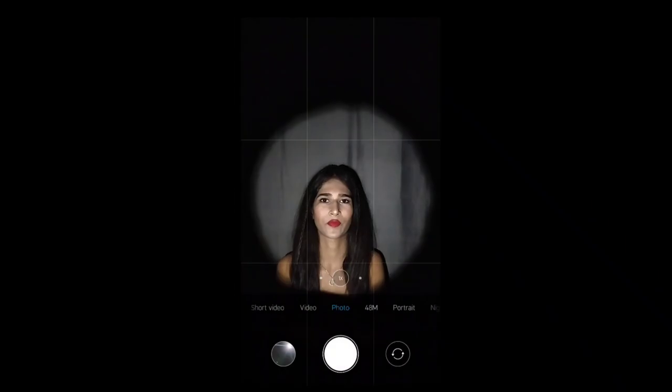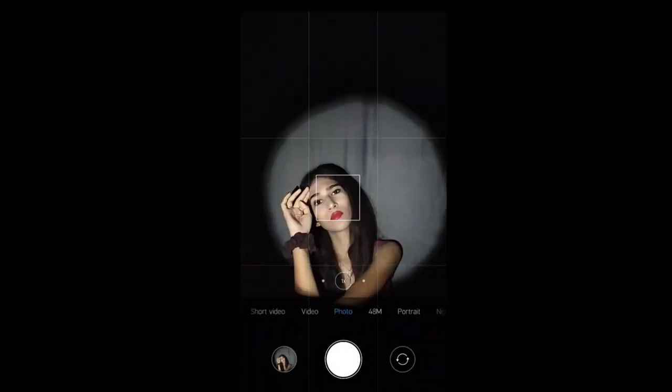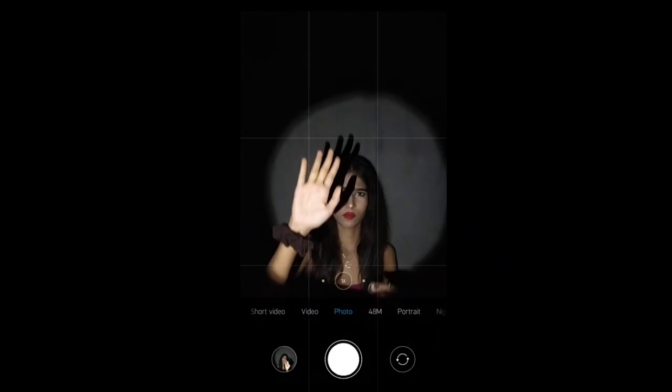Guys, this is the setup. You can also use some other shapes. I used a circle before, now I'm using the square one, so you can go with other shapes also.